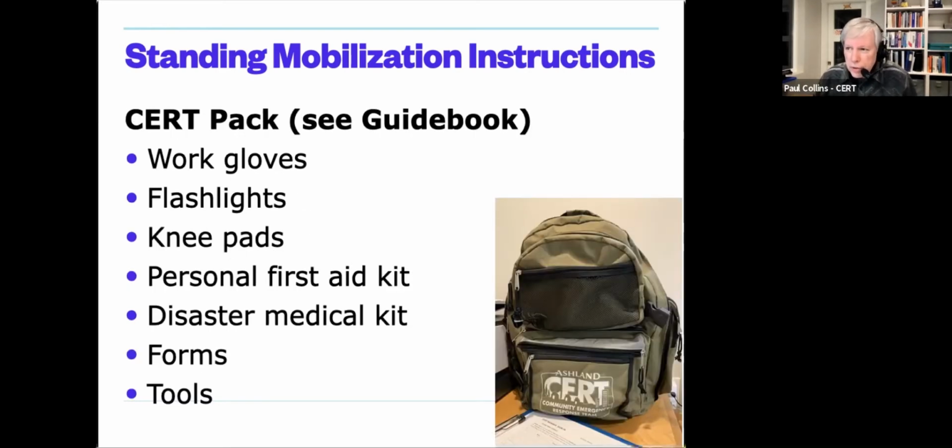You'll want to bring your CERT pack, which has way more than we say in the mobilization instructions, but if you check the guidebook, you can see lots of information about the CERT packs of medium to giant sizes, and these are some of the things that I think are essential, and that also the mobilization instructions do, so it's not just what I think.